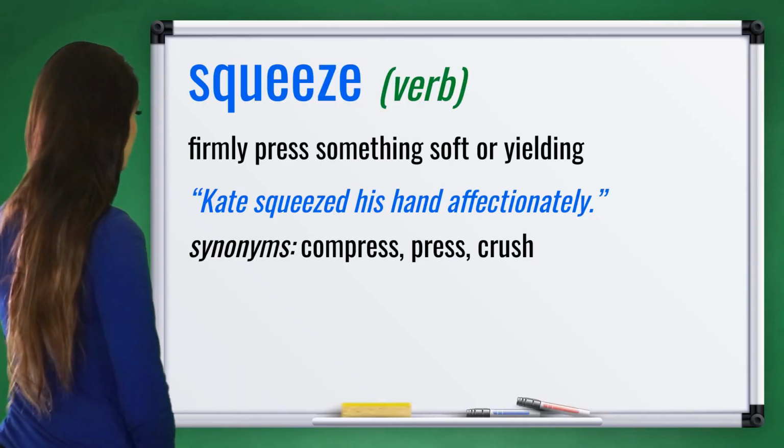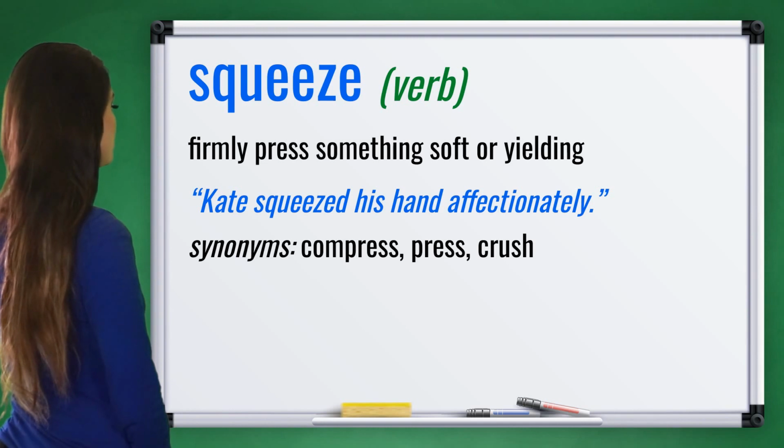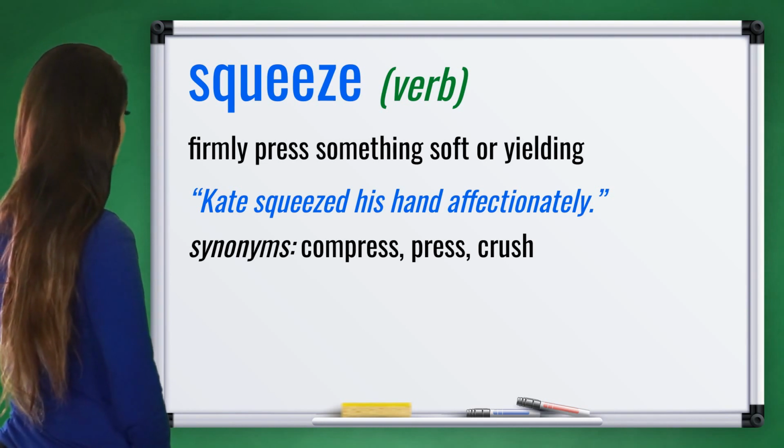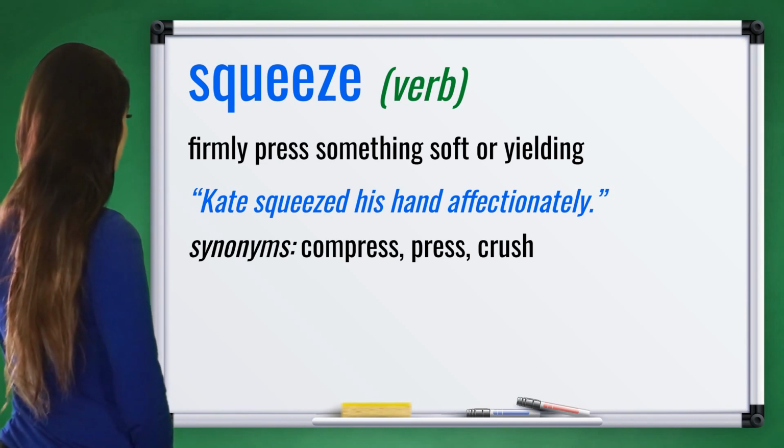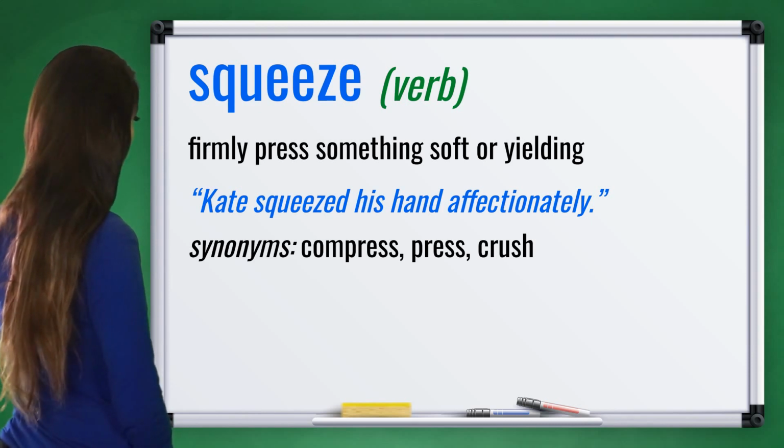Let's begin. Squeeze. Squeeze means firmly press something soft or yielding. For example, Kate squeezed his hand affectionately. Kate squeezed his hand affectionately. Synonyms: compress, press, crush.